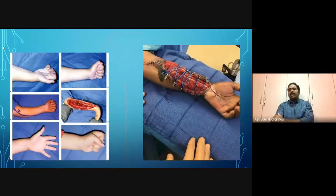Okay, and how do you treat a patient with compartment syndrome? Here you have the answer for that in this picture. They have done something called a fasciotomy. So when there is increased intracompartmental pressure, the pressure inside is not able to dissipate out. So what you do is you surgically go and open out the compartments. In the forearm, you open the compartment and you release the pressure.